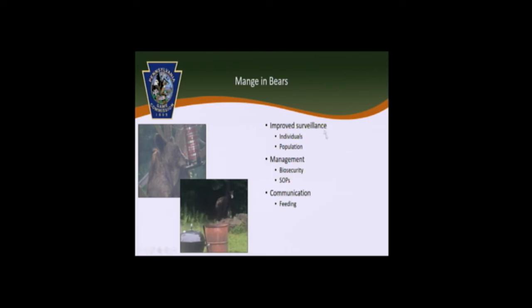So what we've done with this data, we've certainly improved our surveillance. We now know how to confirm it in individual bears, so we're not dealing with situations that every bear that has a bad hair day we're calling mange. We've looked at how to identify it in the population, both identifying tools as well as a way that we can monitor hunter-harvested bears and sort of have a systematic way we can monitor it in populations over time.